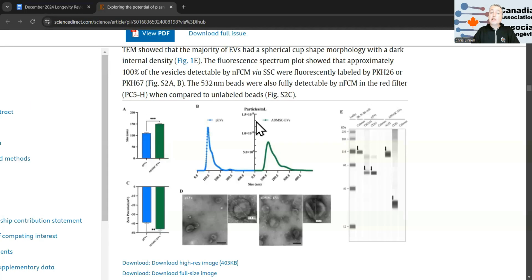So firstly, they characterized the size of these EVs. Now, they're labeled in this paper as PEVs to indicate the plasma EVs, and ADMSC to indicate the fat-derived EVs, and I'll just call them fat EVs from now on. So you can see their size according to nanometers. The fat EVs were similar in size to the plasma EVs. The scale goes in both directions, and here you can see microscopic photos of them. They kind of look a bit like red blood cells, to my eyes at least.